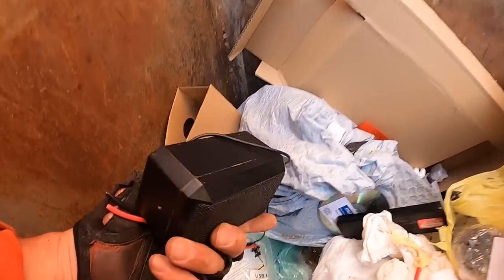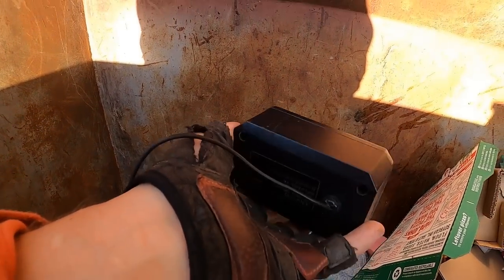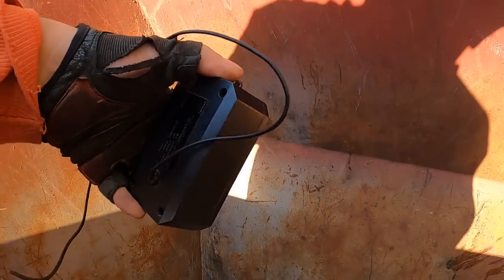Let's see. Yeah, look at that. Little speaker, little Kenwood. It's a nice little speaker.